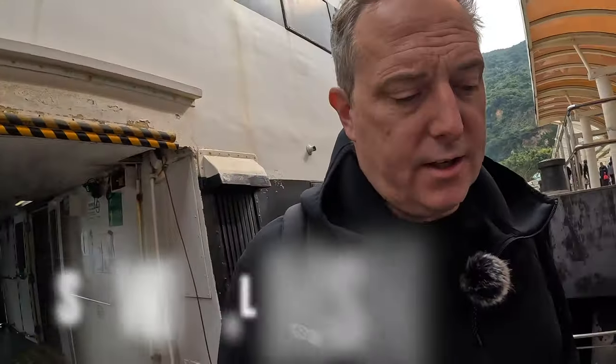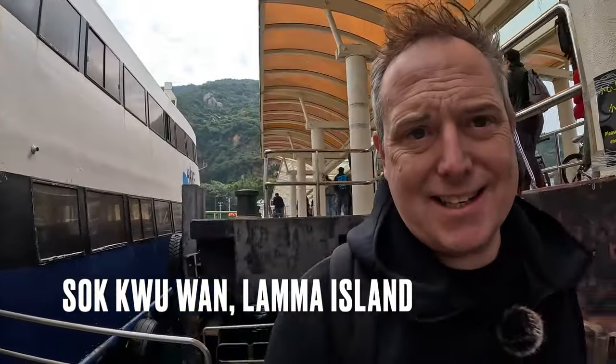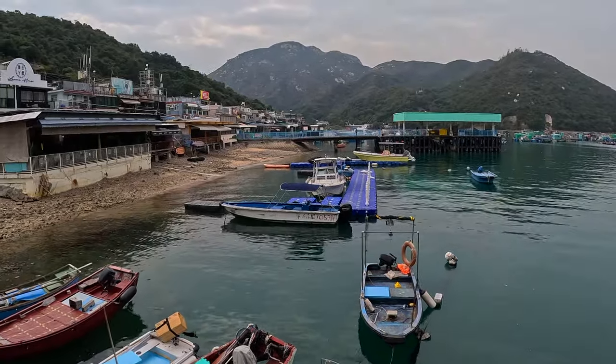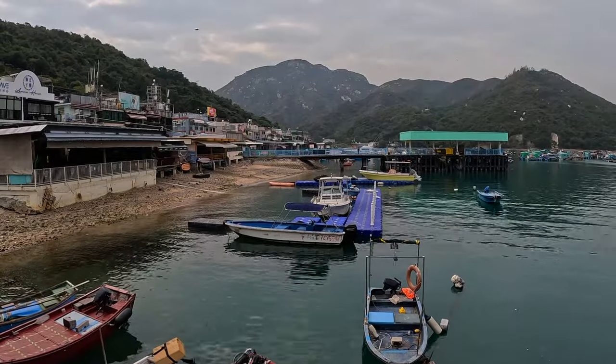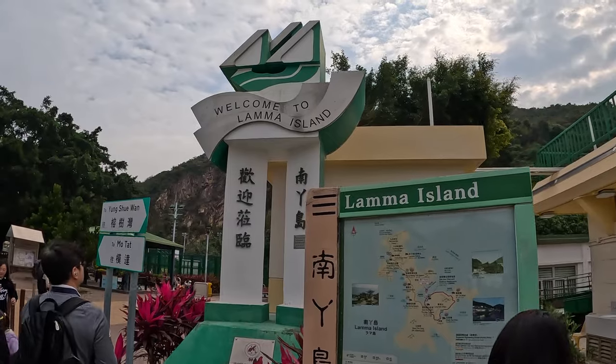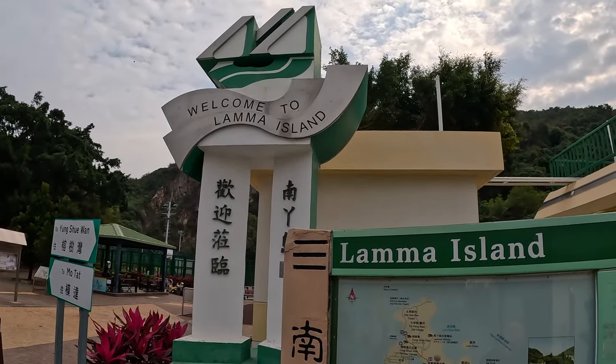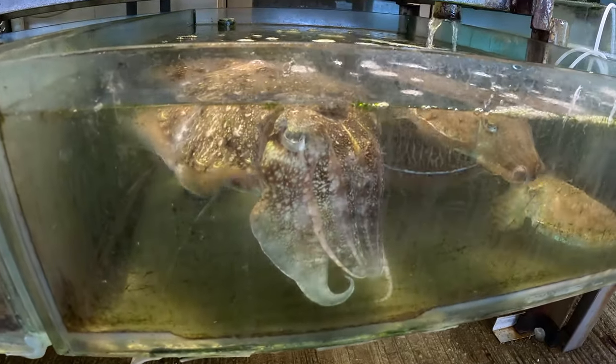Well, we made it to Sok Kwu Wan, which is a small fishing village on the southern tip of Lama Island. If you want to get out of the city for the day when you're visiting Hong Kong, get yourself to this island. It's got some wonderful seafood restaurants, some lovely hiking trails, and in the other village to the north, there's some great pubs as well to get a beer at the end of the day. So let's have a little walk around Lama Island.